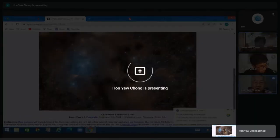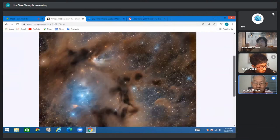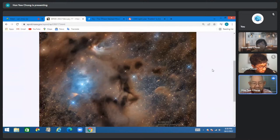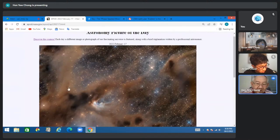So the astrotourism tour will continue. February the 17th, 2022. It's a fantastic molecular cloud. I'll show the whole picture first, then I'll show the bigger size. So basically, it's like this. It's a giant molecular cloud, the Chameleon 1 molecular cloud, in the constellation of Chameleon. Chameleon, we know, is a kind of lizard that can change color. And it's near the South Pole. Look at the density of the clouds.